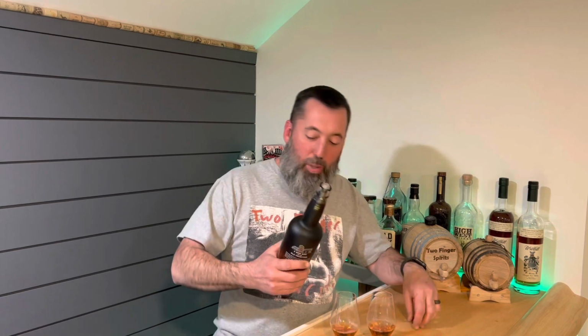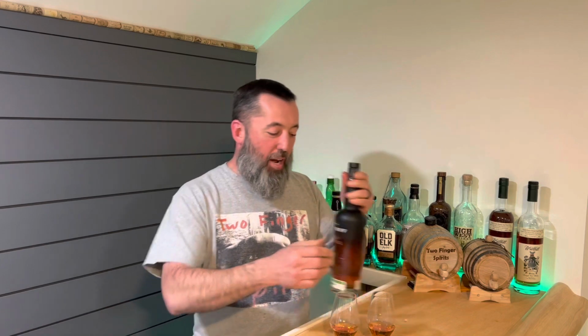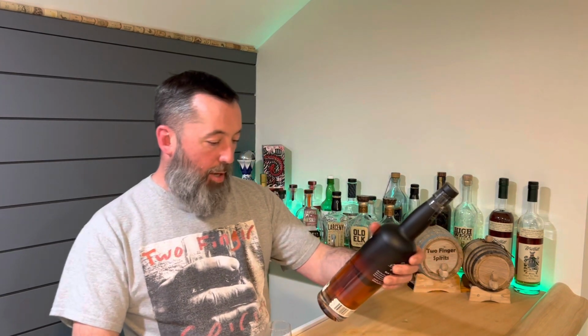This is New Riff Single Barrel Rye. This is 105 proof. Spoiler alert: it's pretty darn good. Well, I'll soon find out, I guess. You've had this or no? I've tasted it, but I didn't really get a chance to dissect it, so this is my opportunity. This is barrel number 17-0622. This was distilled in spring of 2017 and bottled in spring of 2021.